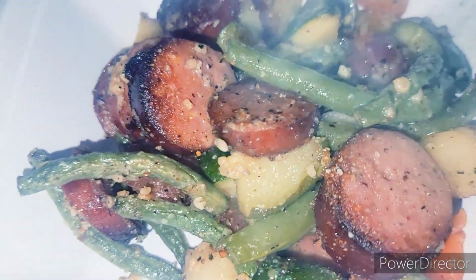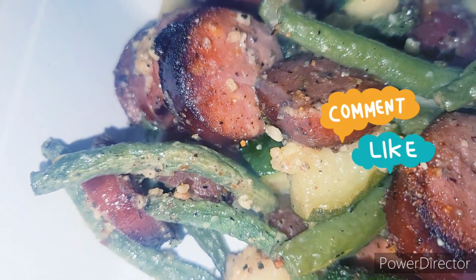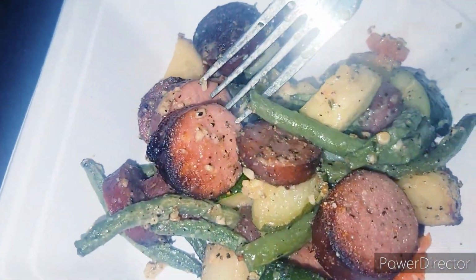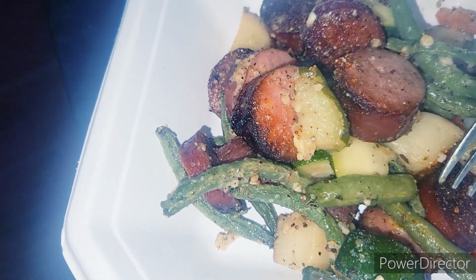Woo! Okay, so here we go. I just put a little bit in the bowl, y'all. I did cook this on 400 for a while, and then when the vegetables got done, I turned it on broil so that I could get a little bit of this crispness on the edge of everything. Y'all, this looks so good.